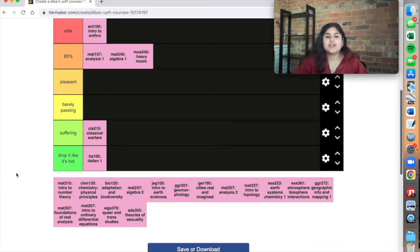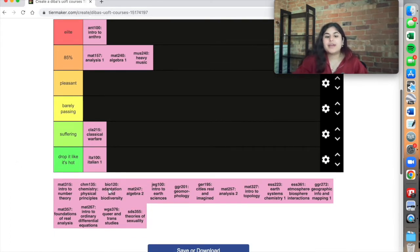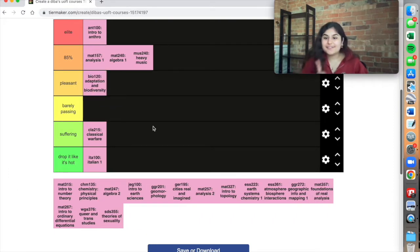The last course I took in that fall semester was Bio 120, Adaptation and Biodiversity. This one gets a pleasant. I love the textbook for this course. It's called Why Evolution is True. I would show it to you, but I actually just moved apartments and my books are in boxes right now. But it's a really great book. You can search it up if you want to take a look at it. It's like a little chapter book, so you can definitely read it. It's not like a textbook.